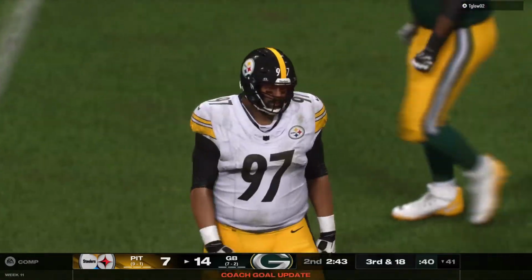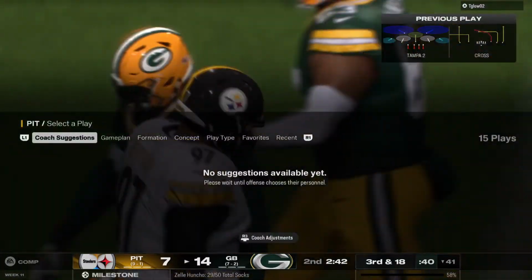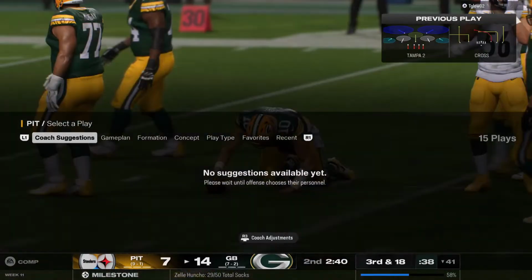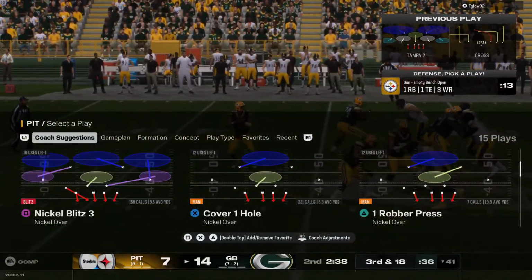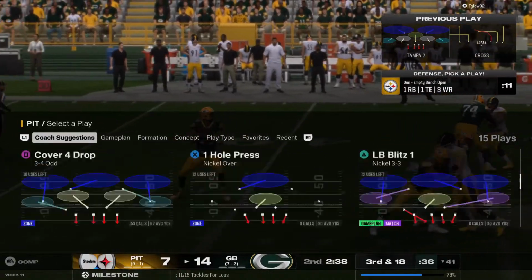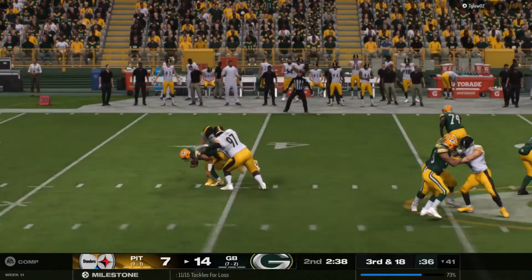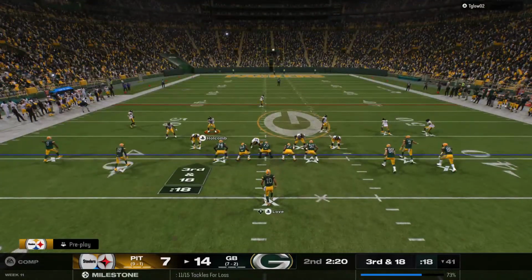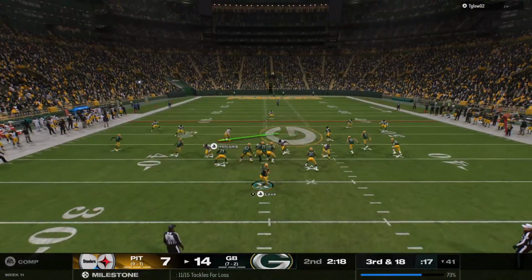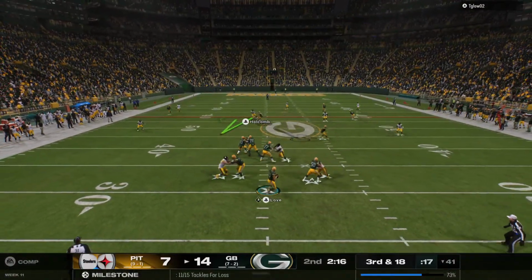Pressure comes, and the Steelers take him down. Multiple players combined for their team's first sack of the game. Yeah, some real defensive resistance there, saying not so fast to a good drive. They had marched to the end zone the last time out. The Packers on 3rd down. They've been okay, 2 for 3 thus far. This will be a tough 3rd and 18.